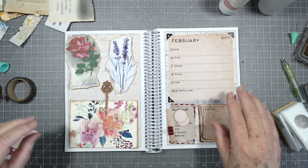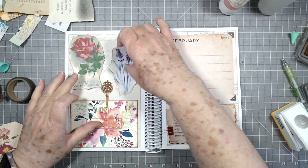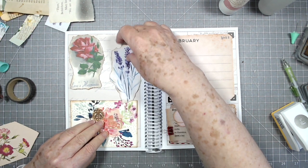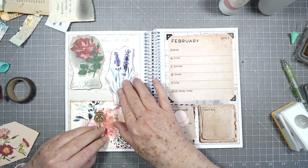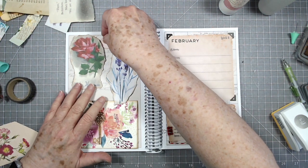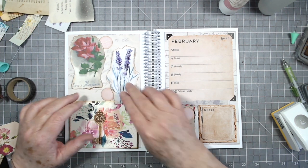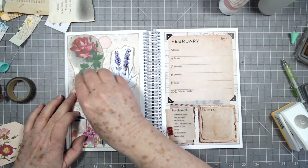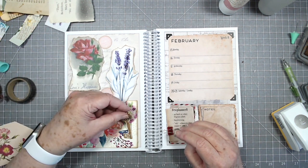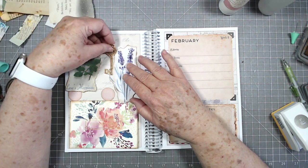Okay, got all of that up there. So I think I'm going to put that down like that. And I may bring the lavender down a little bit. And then I'll just tuck my circles in some different places. Maybe like that. And then over here. And then my key. Don't know about my key. Where will I put my key?